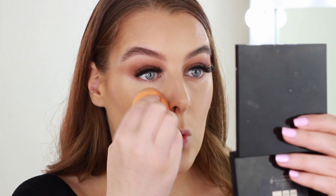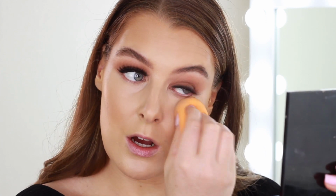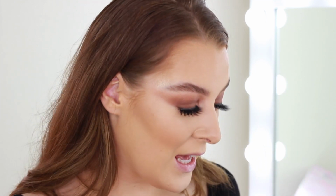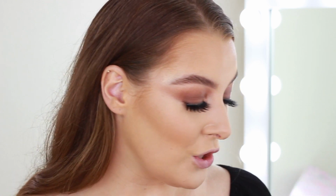I'll set that area first, because that area always creases first anyway. So I'm not using a ton of powder, I just want to take the shine off and make sure it's not going to move on my forehead. And then you can see the rest of the skin still looks nice and glowy, which we like. I'm going to keep the skin like this and just apply bronzer over the top, because the Instagram models are always super glowy, so we want to keep as much glow to this as we possibly can.